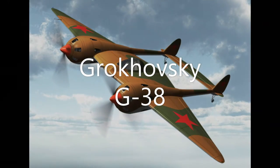piloted by American aces like Charles H. McDonald, Tom McGuire, and even Richard Bong. But did you know that the Soviets had a project to build their version of the P-38? Let me introduce you the G-38.